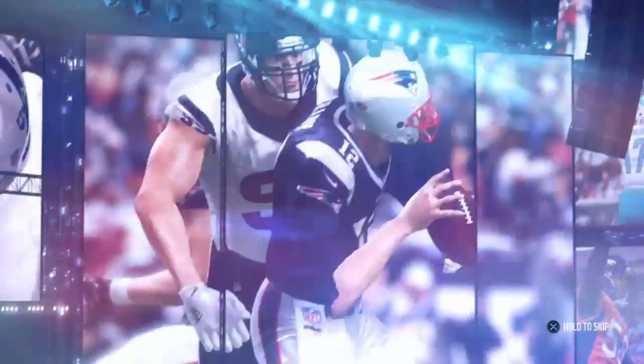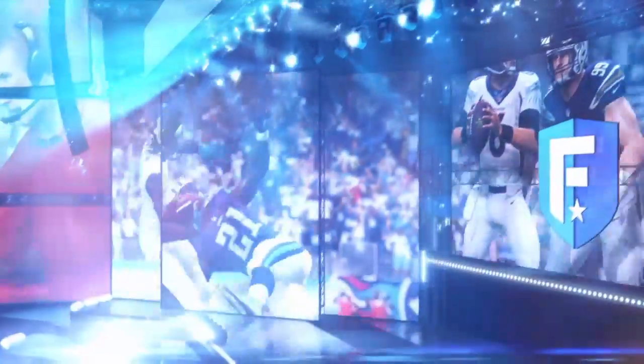Everyone, I'm Larry Ridley, and this is the NFL on EA Sports. Today's matchup features one of the more dangerous pass rushes. The Cardinals are top 10 in total sacks.